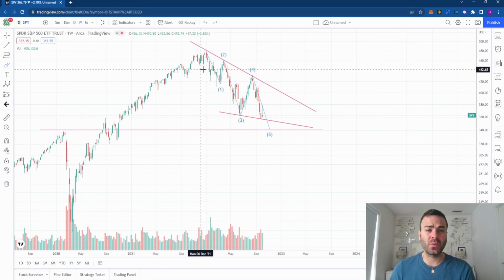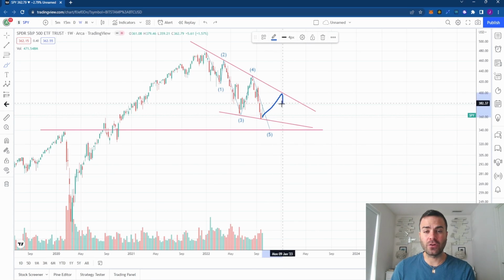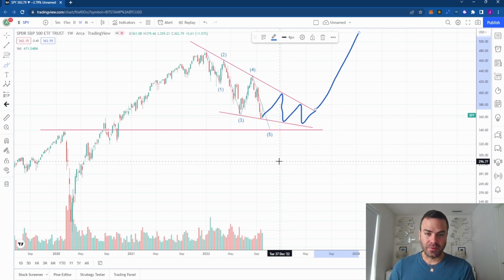And now if we go more to the right, what kind of pattern are we seeing here? It's kind of like a downward wedge, right? So we have 3 points here where we can draw a trend line, and then we have 2 where we can draw another trend line. It's like a descending wedge. And what we could see is the market kind of chopping in between here for some time. That is one scenario that we could see until finally maybe in mid-June next year. So we could be in this pattern for some time until we actually see a breakout to the upside up into 2024. That's a possibility.